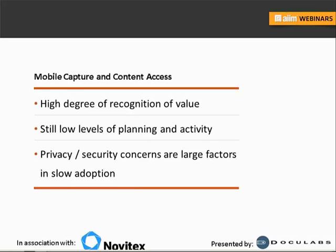So when we look at mobile capture and content access, we see a couple things. We see a high degree of recognition of value, but we still see low levels of planning and activity by our clients. They recognize the value, but there's not a lot of activity around supporting it and making it a reality.